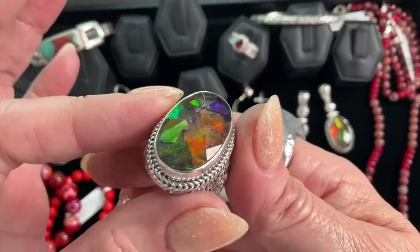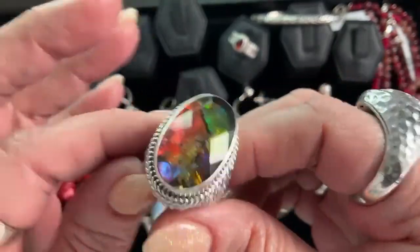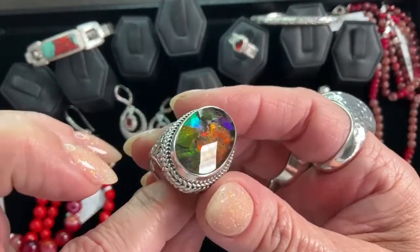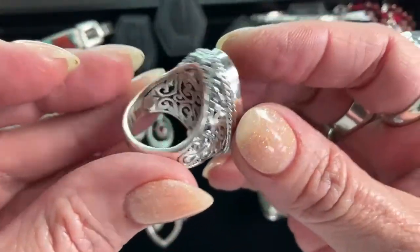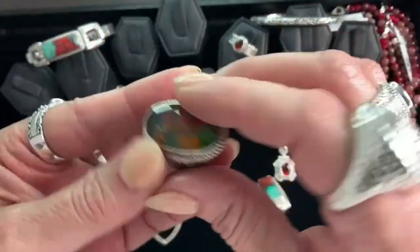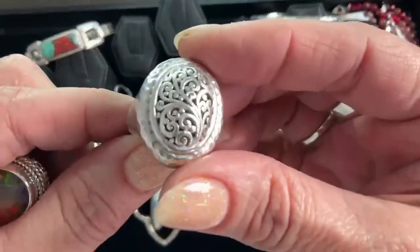Yeah, it's the most amazing thing. You'll sit there and just play with your ring forever. Like, oh wow, look this way. They're just incredible. Oh, sorry, let me show you the ring, because it's on Jodo. It is, and it's an amazing price. $129.99.